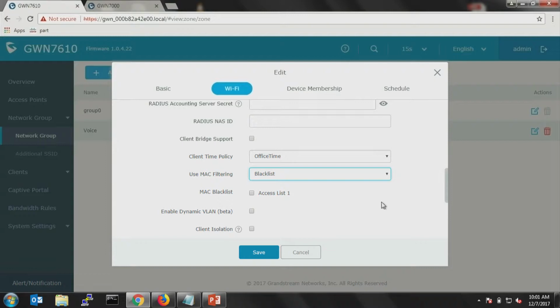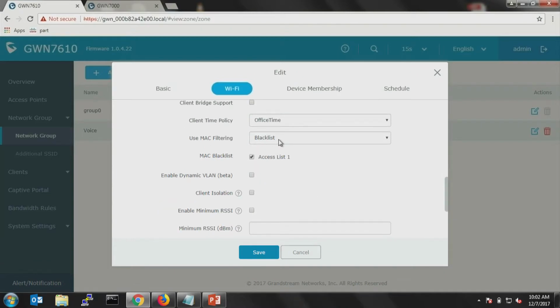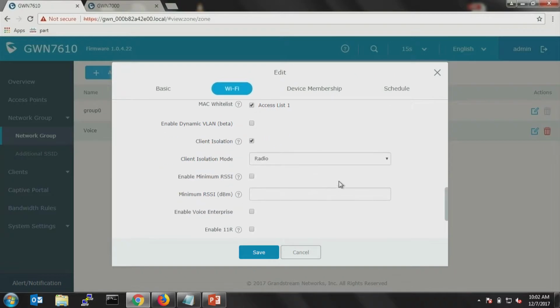The MAC blacklist, I mean, when you want to include the MAC addresses for either blacklist or whitelist, it's something that you need to do under one of those sub-menus, and I'm going to show you later how you can do it. So for example, if I check the access list, it's going to give me the names of the access lists that are configured. Since I don't have any blacklists configured, it's not going to give me anything. I believe I have one for whitelist, so I don't have that one either. So you have to configure the access list so that you can see it, and then go and choose which access list you actually want to add to the whitelist or blacklist.